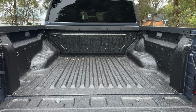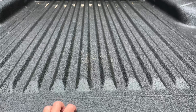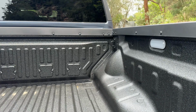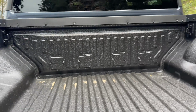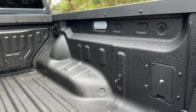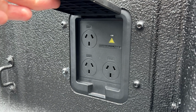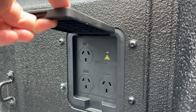Love the fact that you've got this spray-in bed liner as standard on this model, which is great to see. You've got tie-down hooks as well. You've got lighting in the back. Yes, you can use this little button to turn on the lights, 2 lights in fact, which is great. And yeah, you've got a really great addition here in a power socket. Well, it's more like a power board. You've got 3 power points there.